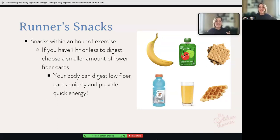Those are signs that maybe we need to tweak the nutrients that are in your pre-run snack or breakfast, and maybe we need to give more time for digestion.